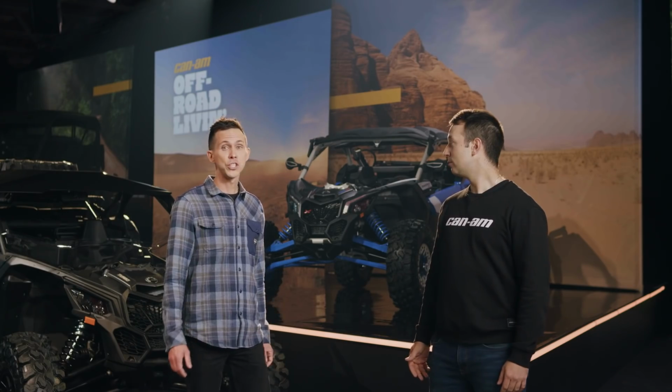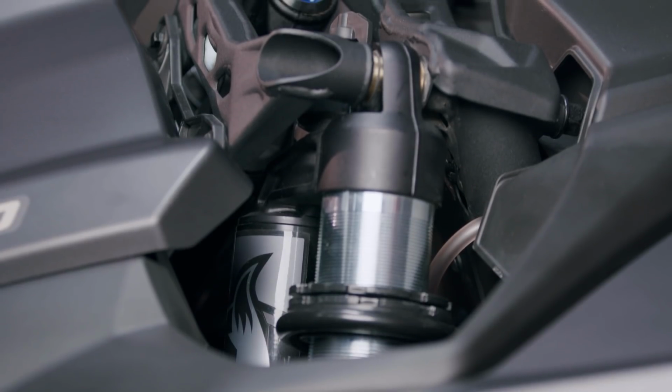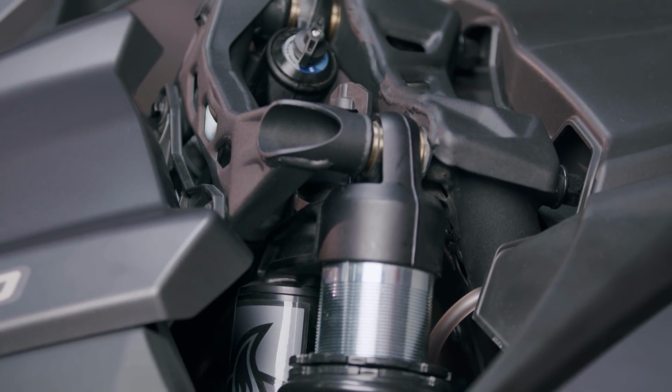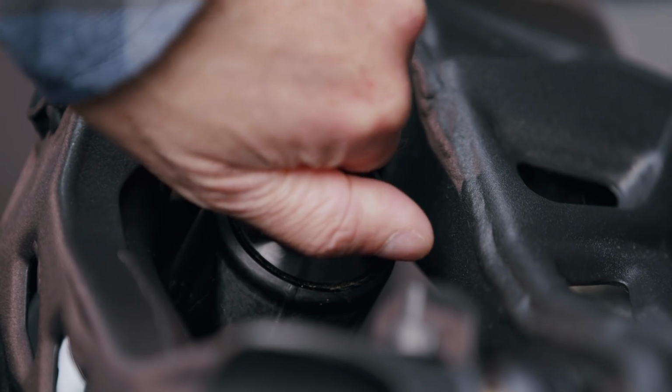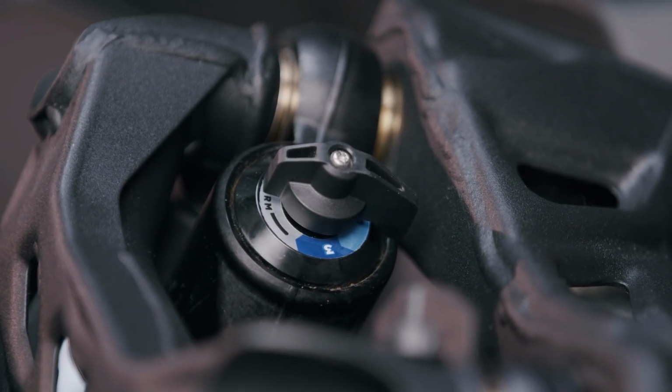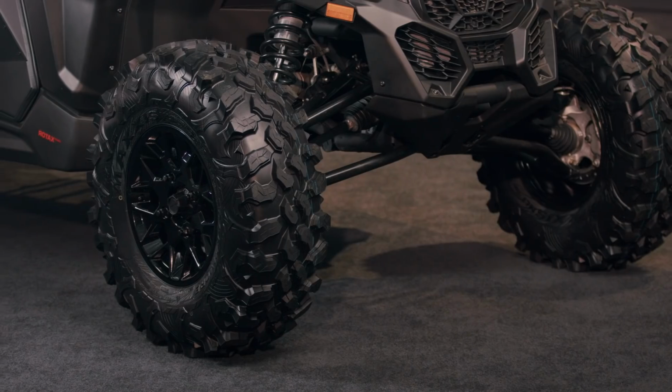Yeah, and with the 20-inch suspension travel, you can go ahead and take the big bumps at high speed with no worries. Speaking of bumps, Fox 2.5 Podium QS3 piggyback shocks let you adjust easily for any type of terrain. With just the flick of a lever, you can take your DS Turbo from cruiser to sport up to hardcore big bump mode. And of course, as mentioned, you'll find the DS Turbo with Smart Lock front diff and sitting on 30-inch Maxxis Carnivore tires.